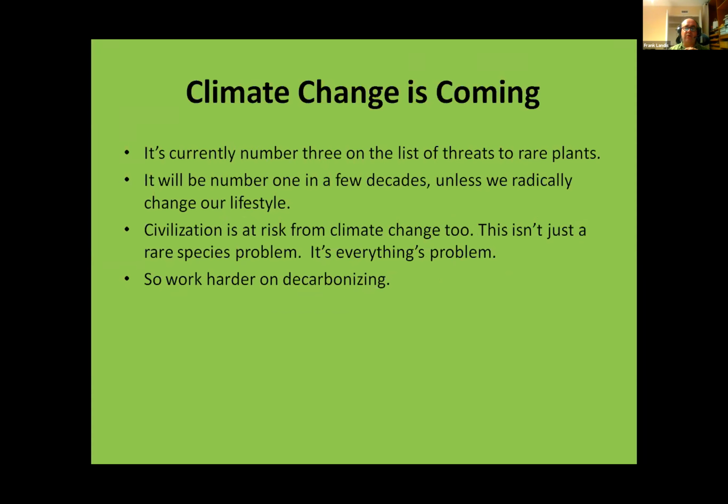So this isn't just we lose the rare plants, too bad, what good were they anyway? We're all in the same boat. It's not a rare species problem. It's everything's problem. That's what mass extinction means. So please, I know it's hard, work harder on decarbonizing, and hopefully we'll make a big change.